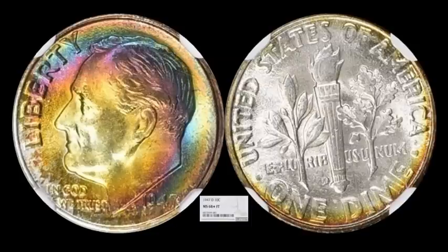Now, there is a pretty big reason why this one's here. It's got to be that toning. This is the type of toning I love, where you have clearly defined and separated colors of the spectrum. This is an NGC graded Mint State 68 star with full torch designation. It looks good. I mean, it is exactly what I thought it would be and more, just basing it off the grade. It's a 47D, by the way, so it's one of the earlier dates.